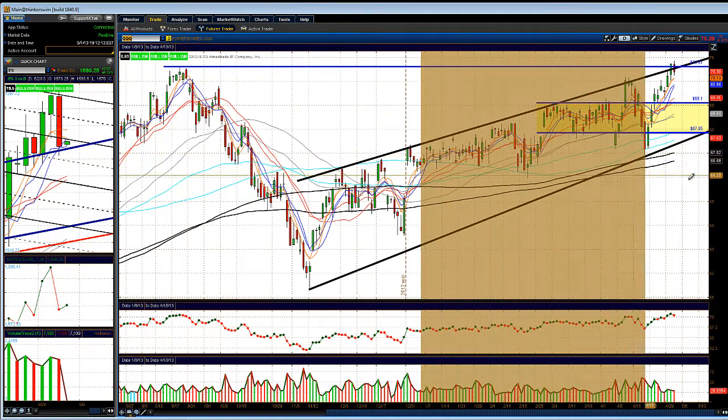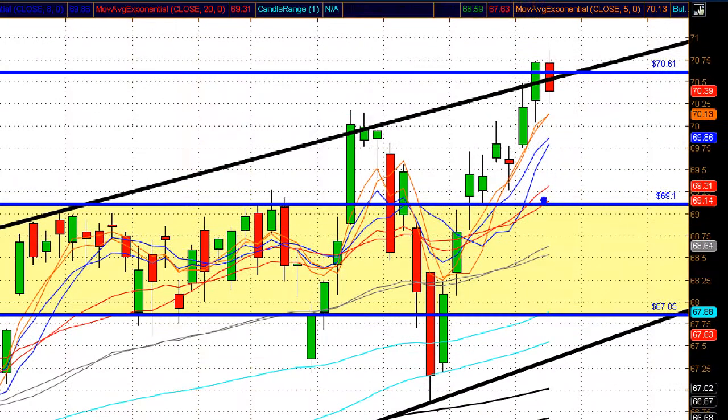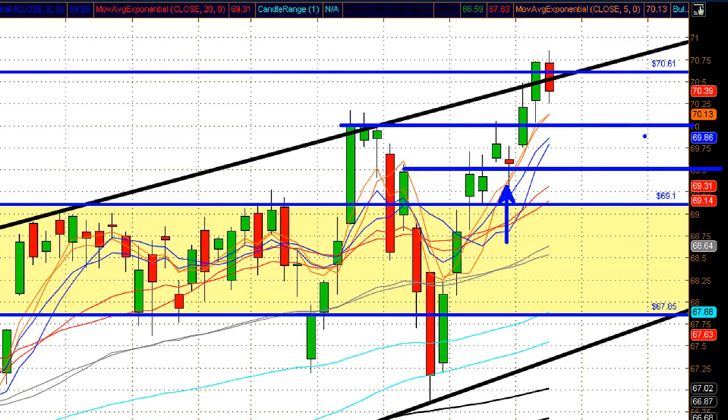The NASDAQ was showing a little bit of relative strength until it pulled back the same way. The IWM was showing relative weakness to the other indices today. So I think the Qs may try to pull back a bit. Either way, I will use these short-term moving averages as a gauge. If we do pull back, look for a pullback down towards 70. If we pull back more than 70, look for a pullback down towards 69.50 or so.